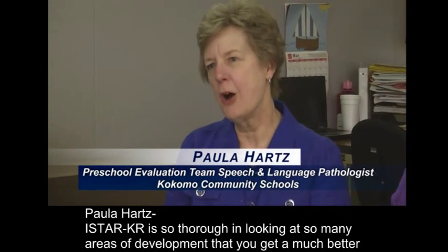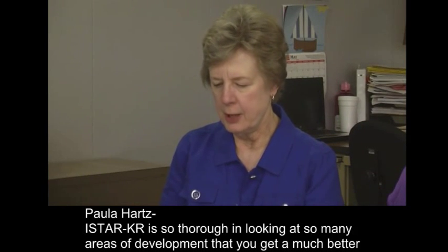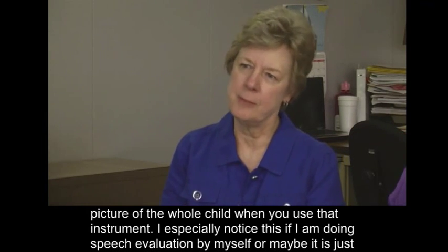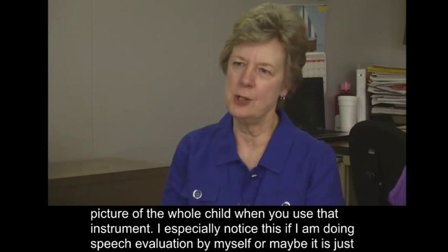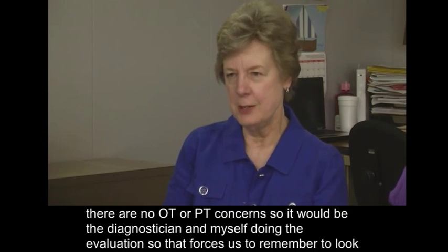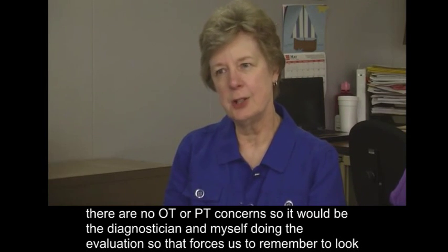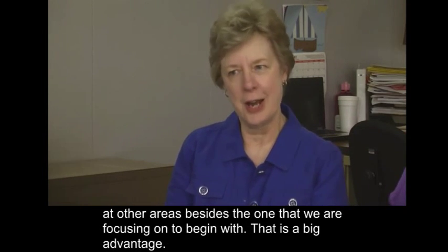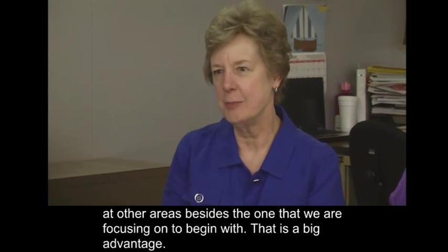ISTAR KR is so thorough in looking at so many different areas of development that you get a much better picture of the whole child when you use that instrument. I especially notice this if I'm doing a speech evaluation by myself, or maybe there are no OT or PT concerns, so it would be the diagnostician and myself doing the evaluation. So that forces us to remember to look at other areas besides the one that we're focusing on to begin with. So that's a big advantage.